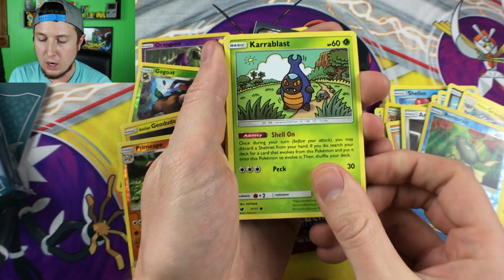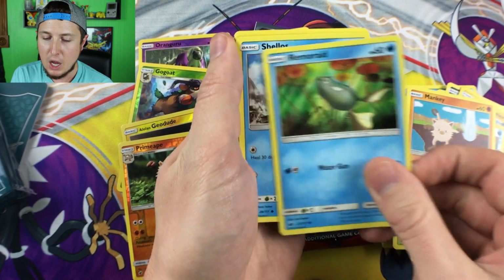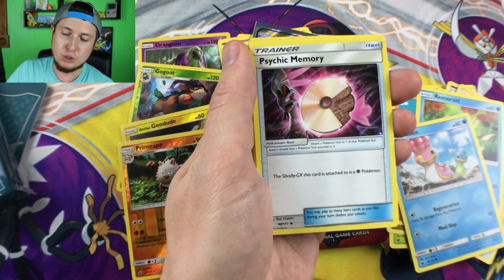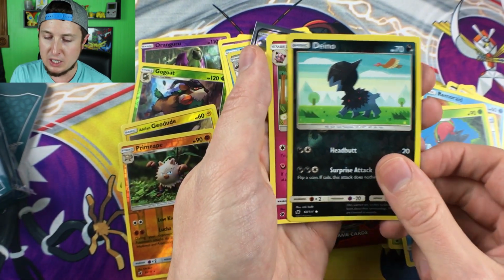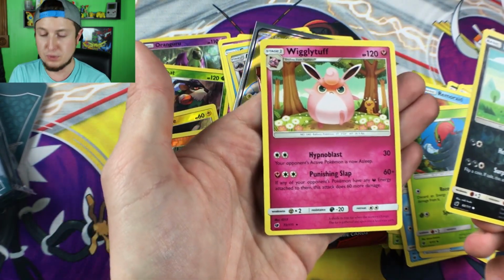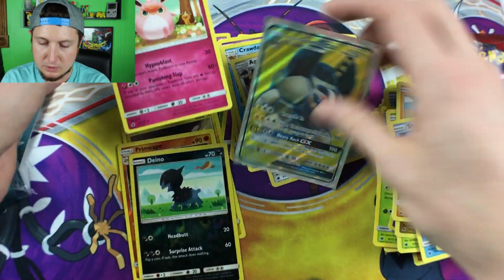All right, we have a Karrablast, a Jigglypuff, a Mankey, a Remoraid, a Shellos, an Energy, another bird that has to fly away. A Psychic Memory, we have a Reverse Holo Dino, and then our rare goes to a Wigglytuff. Tough. Okay, our last booster pack, guys.